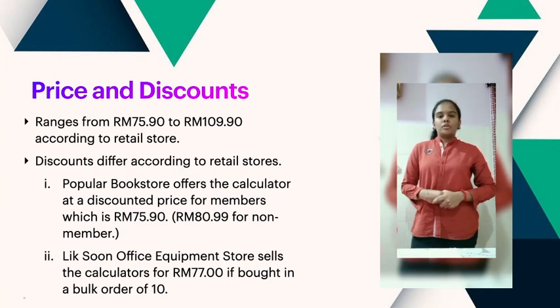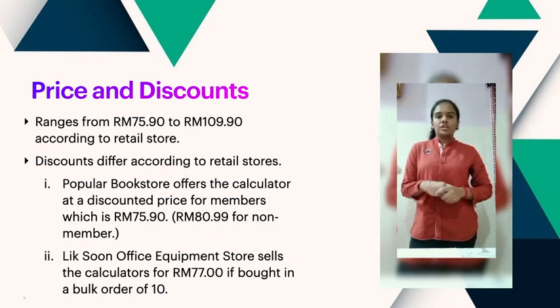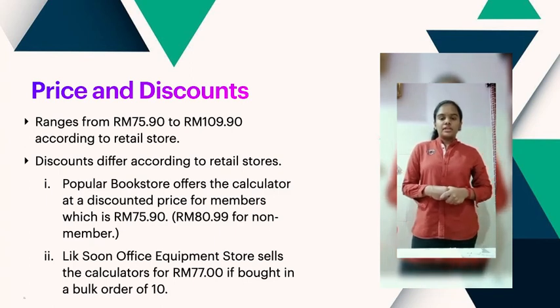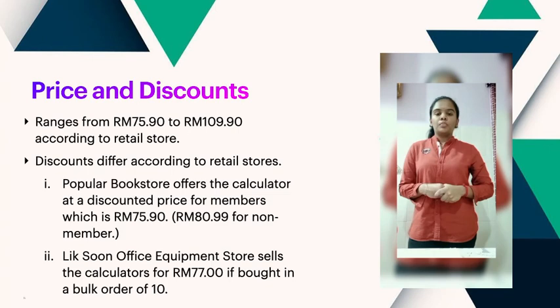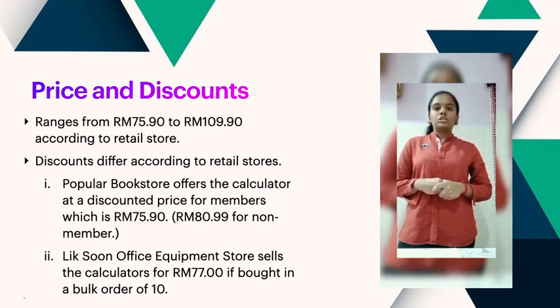Now I will talk about the price and discount of this calculator. The price ranges from RM75.90 to RM109.90 according to the retail store. Promotions differ according to retail stores. First, Popular Bookstore offers the calculator at a discounted price for members, which is RM75.90, and RM80.99 for non-members. Second, Soon Office Equipment Store sells the calculator for RM77 if bought in a bulk order of 10.